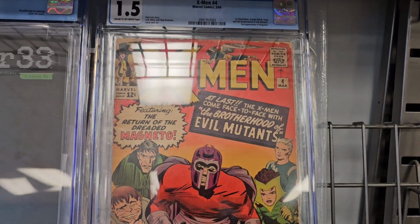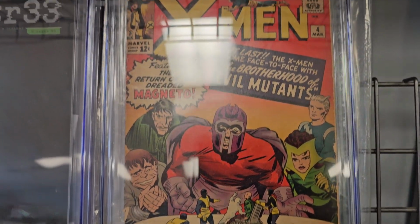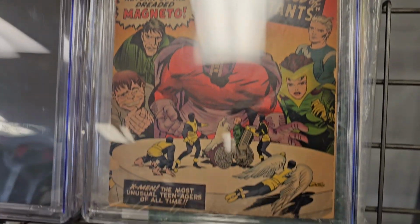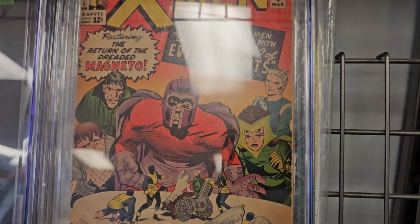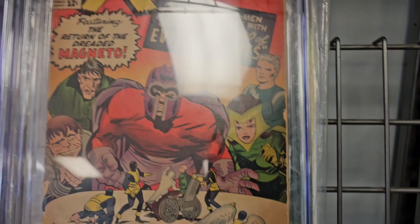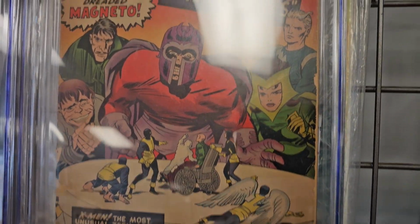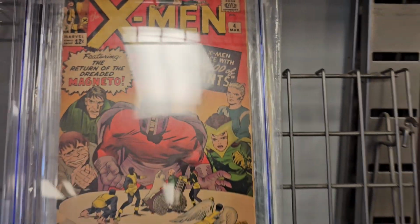X-Men, number 4. It's a 1.5, but it presents really, really well. I got this graded because it was starting to fall apart. So I figured, I might as well just get it graded. Because, heck, first appearance of the Brotherhood of Evil Mutants, Quicksilver, Scarlet Witch, Toad. Second appearance of Magneto. You can't go wrong with that. It's a beautiful book. And because it's a 1.5, it'll fill somebody's collection, and it's going to be really reasonably priced.